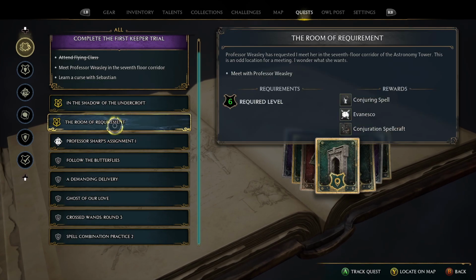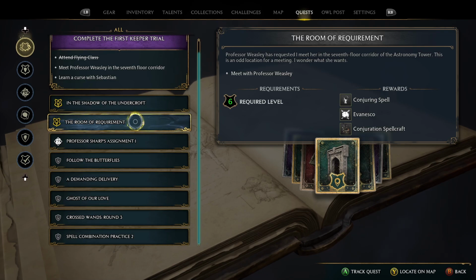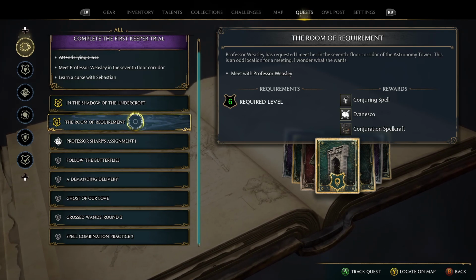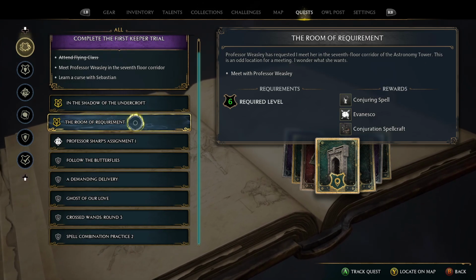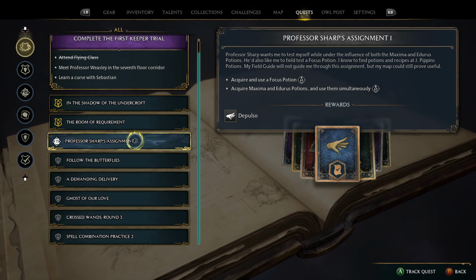We have a choice of options for today's video. I kind of want to check out this Room of Requirement thing because we've got a couple of items of clothing. Apparently it will be revealed what they are there. It also means we get to meet with Professor Weasley again, and it's been a while since we've seen her. I also want to finish off Professor Sharp's assignment.